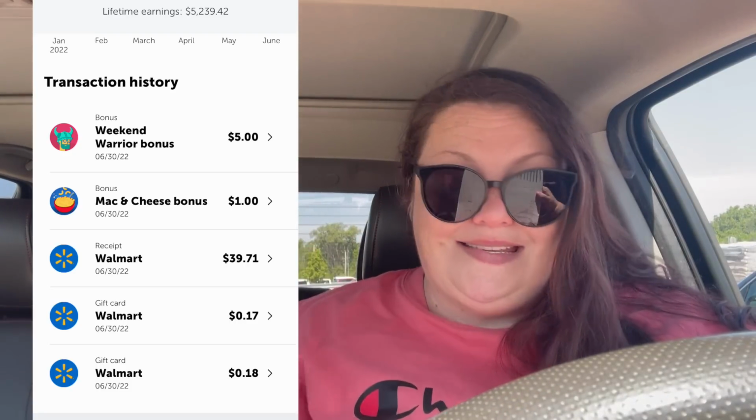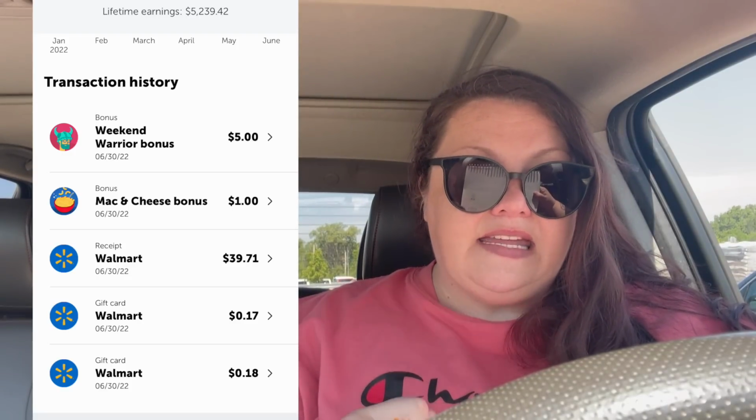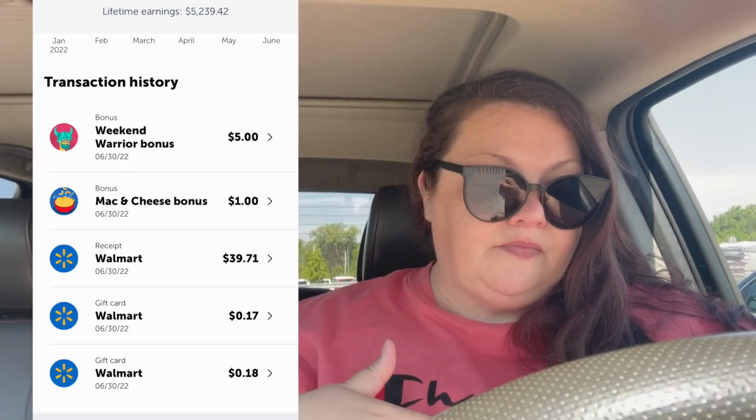So then I got back the $3 register reward for the Dollar Shave Club. Then I got back $39.71 in regular rebates on Ibotta. So I do want to tell you guys that for the Hello Bello, I did get the Ibotta rebate, and I did get back the $9.98 from Ibotta for that. So that is amazing. I also got back the $5 Weekend Warrior bonus, and I did get the $1 mac and cheese bonus for the Velveeta and the Kraft.